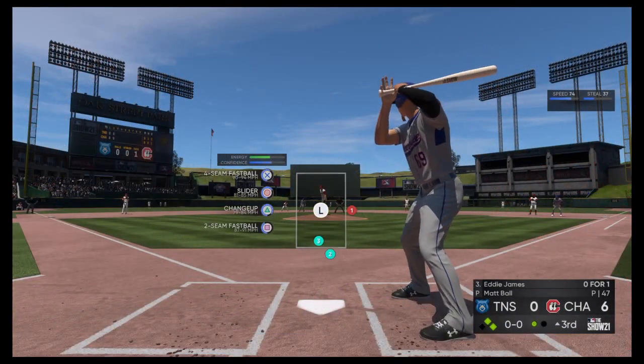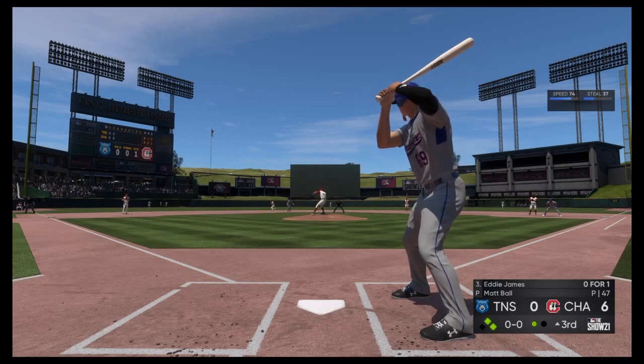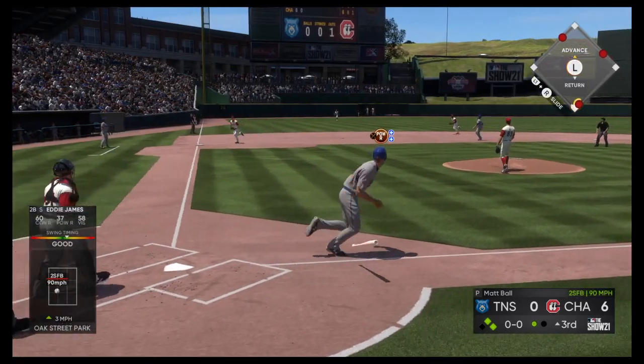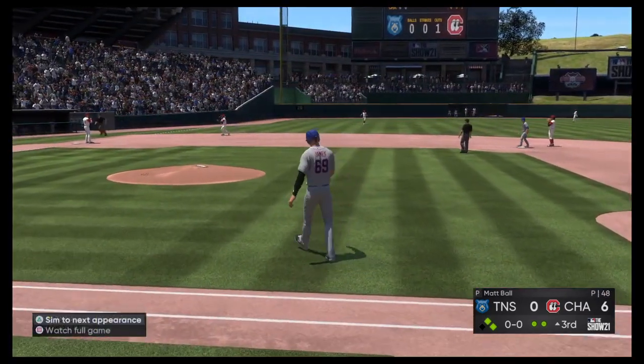So stepping in is Eddie James. 0 for 1 for him here in this one. He comes set. Here's the 0-0 pitch. That's lifted the other way out to left. Friedel comes on now and puts it away for the 2nd out of the inning.